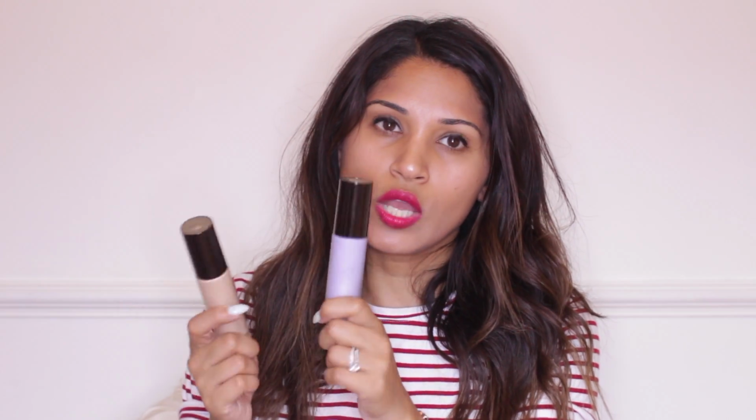She just talked to me and sold me the Becca Backlight Priming Filter and the Becca First Light Priming Filter, and they're these two. And they are really nice. I really like them. I mix one pump of this and one pump of this. So I moisturise, then I put a pump of each on the back of my hand, mix them together and put it all over my face.